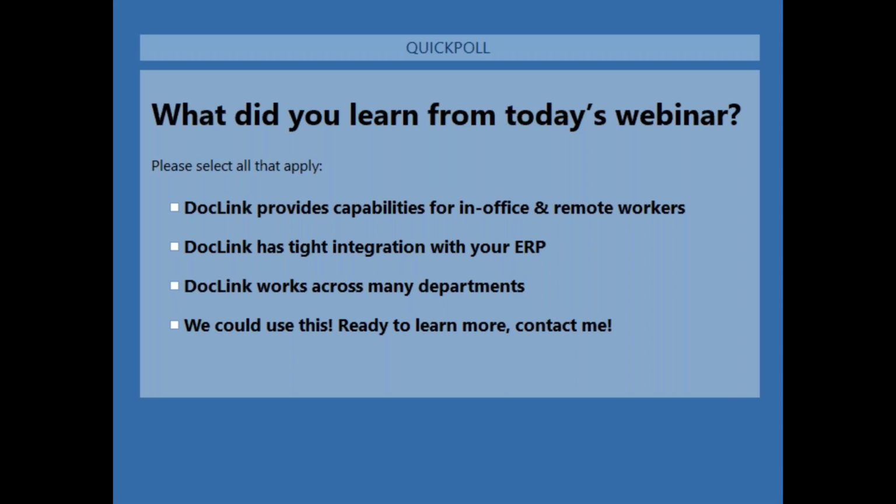Then once we've had that discovery call, we can put together a preliminary quote. And if that's agreeable, gear up for a product demonstration that uniquely shows you how you can use DocLink to meet your business requirements.